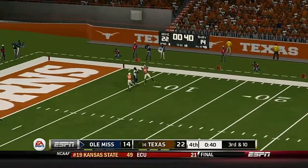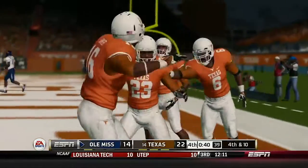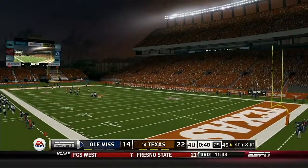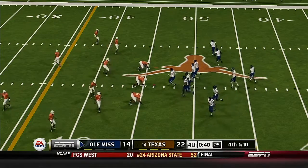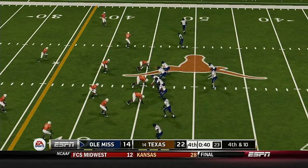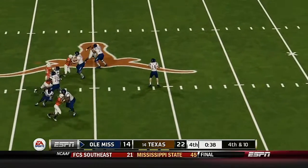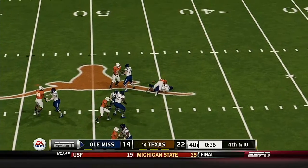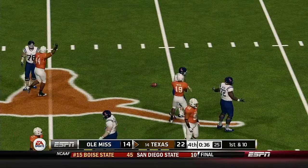He sails it long. Oh, he had the pick and he dropped it. This might be their last chance. Fourth down. And if they don't get this one, you can start to warm up the bus. Wow, you just gotta love it for this defense. They come up with the stop of the ball game and maybe the season.